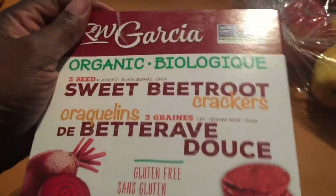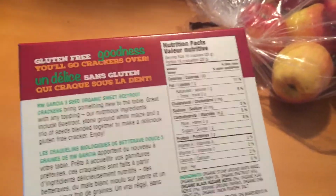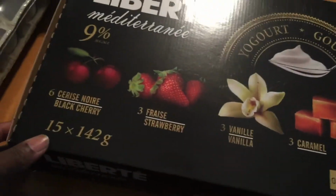Eggs, croissants, sweet beetroot chips. Shout out if you've tried these. They are really, really good. And they've got less sodium as well. Shout out to Zoe for also sneezing in my video. Liberty yogurt. This is one of our faves, and we always have it in every grocery haul.